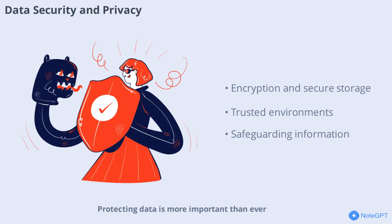Protecting data is more important than ever, and microprocessors play a crucial role in security and privacy. Hardware-based encryption, secure storage, and trusted execution environments help safeguard sensitive information. As cyber threats evolve, microprocessors will continue to be the first line of defense for personal and organizational data.